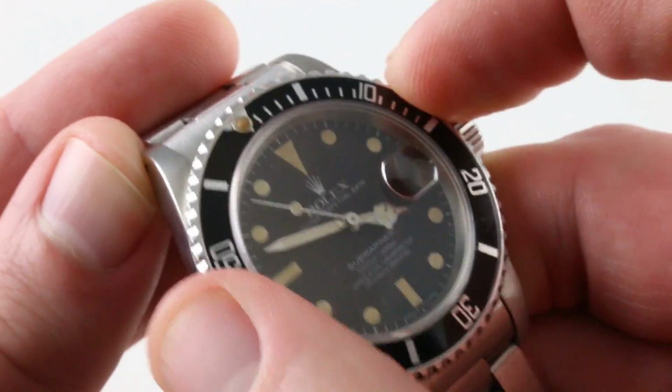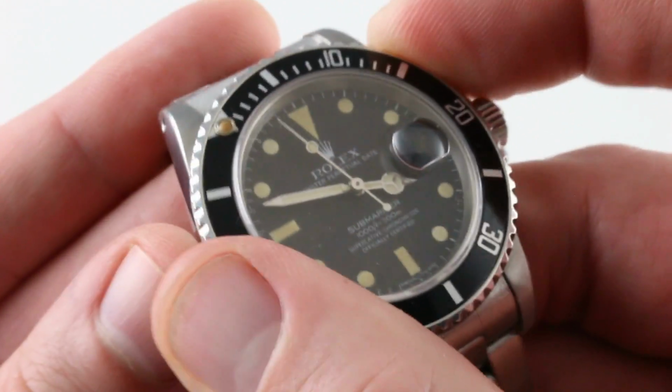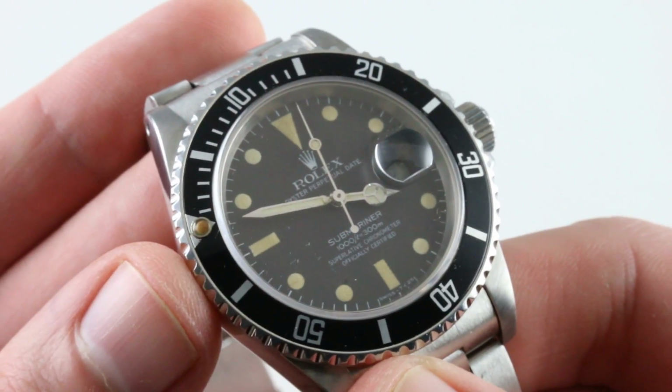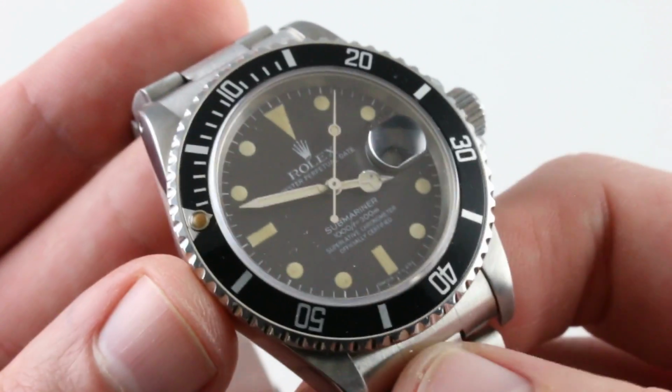Likewise, the unidirectional rotating bezel functions as it should, moving only in one direction, so the original rotating ratchet is intact. You can line up the luminescent pearl, though it no longer looms, with the minute hand, so by day you can still use it as a 0 to 60 minute countdown timer.